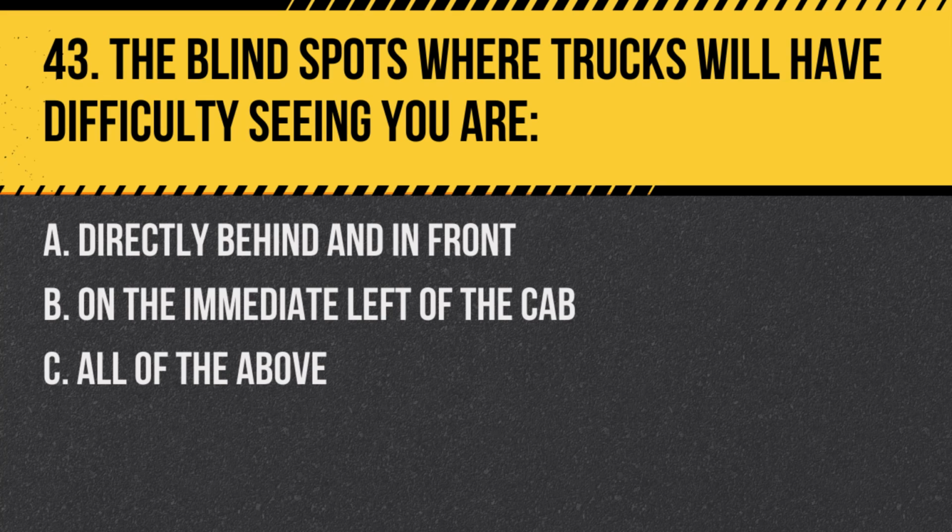Question 43. The blind spots where trucks will have difficulty seeing you are A. Directly behind and in front. B. On the immediate left of the cab. C. All of the above. Answer C. All of the above. Trucks have large blind spots on all sides, making it difficult for drivers to see vehicles that are directly in front, directly behind, or beside the truck's cab.